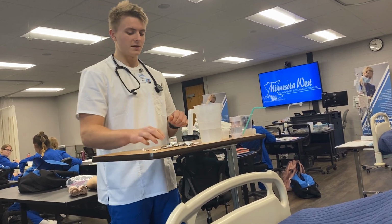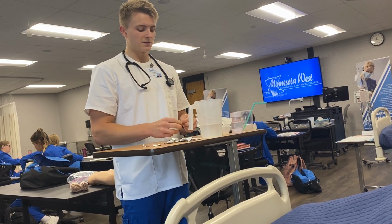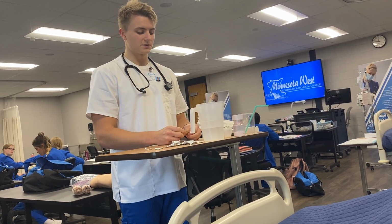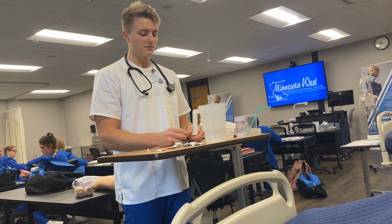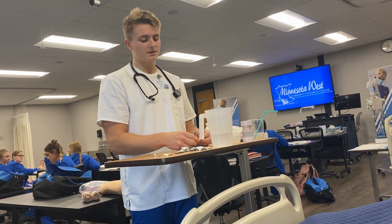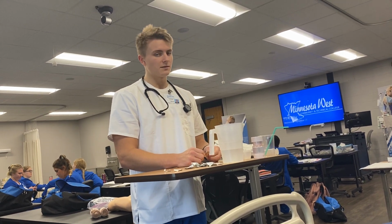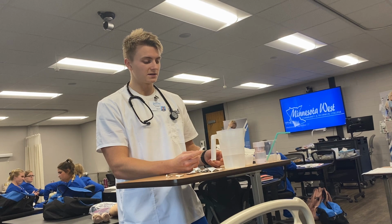I'm going to unlock the med cart. I'm going to grab that medication. I'm going to make sure that it's the right medication. Yep, it's the right dose, which it is. The right route, which it is, which we're going to be administering for the nasogastric. It's the right individual, which it is, and it's the right time, which it is. I'm going to also make sure that it's not expired.